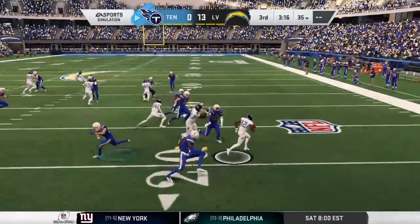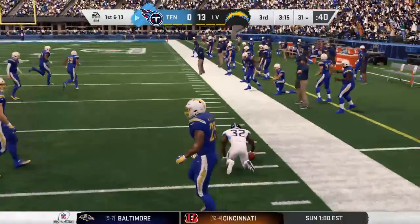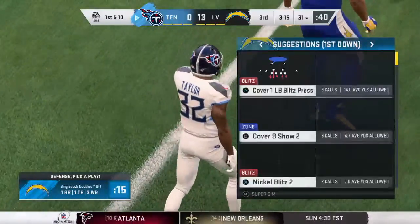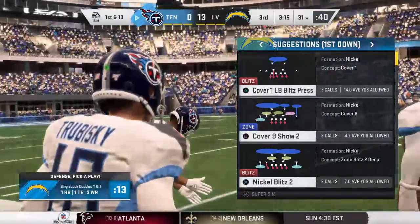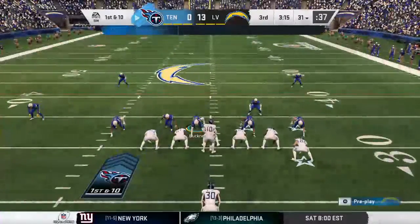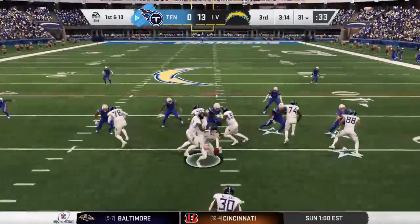This will be taken in at the 1. And nice work on the return as they'll start their drive just past the 30-yard line. Out come the Titans now. They'll have it first on offense to start the third. They trail offense, first time to touch the ball in quarter 3, and we'll see what they can do.